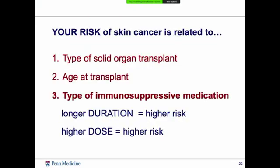Your risk of skin cancer is related to, again, the type of solid organ transplant, the age at transplant, and the type of immunosuppressive medications. The longer the duration that you're on these immunosuppressive medications, the higher the risk, and also the higher the dose, the higher the risk.